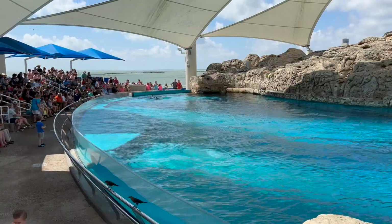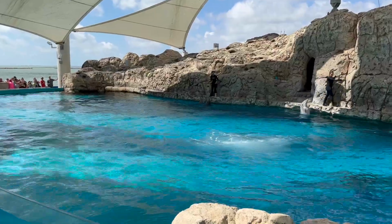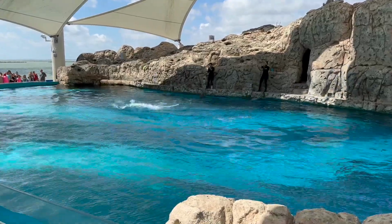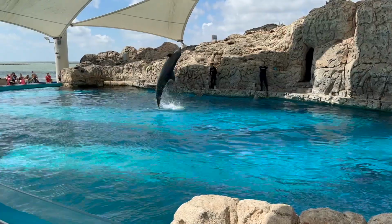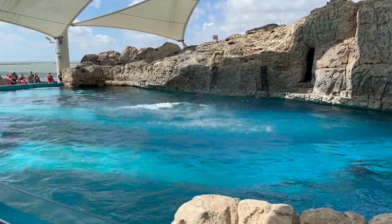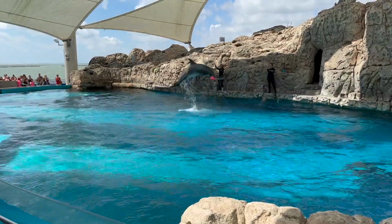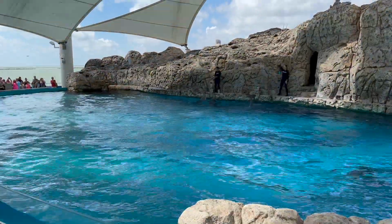Turns out we came at the right time because they were having a live dolphin show. There is no additional cost to see this show. Show times can vary depending on the season, but I recommend checking out the website for a more accurate schedule. I also recommend getting a seat very early. All the bleachers were full by the time we got there and we had to stand for the duration of the show.